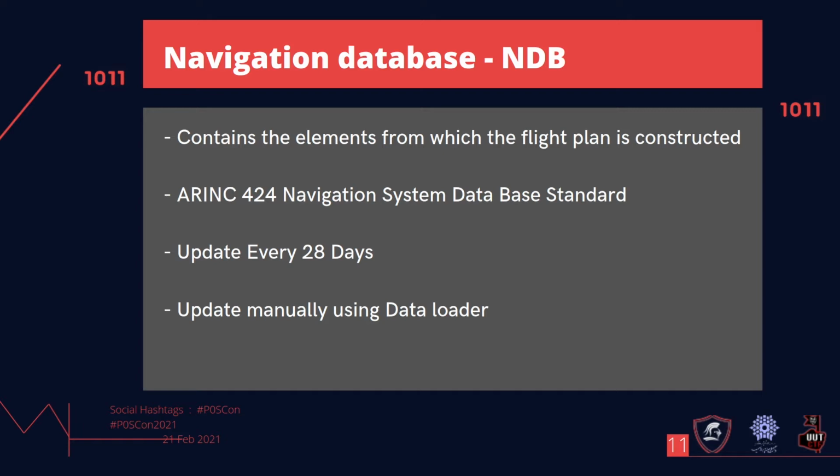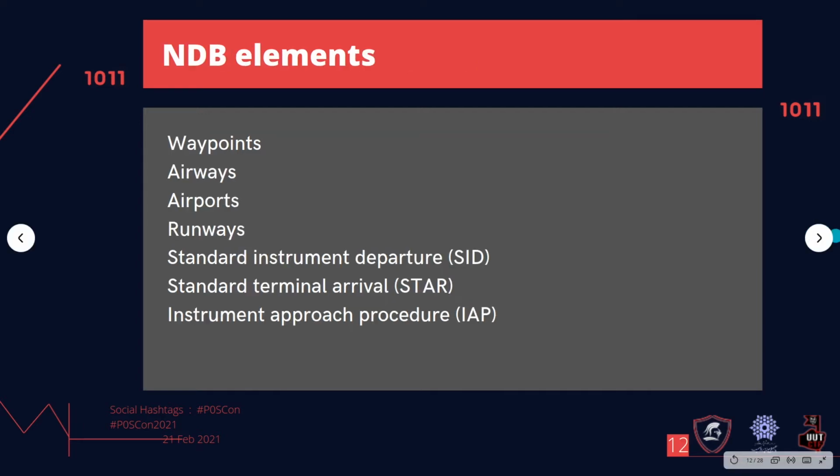All FMS devices contain a navigation database. The navigation database contains the elements from which the flight plan is constructed. These are defined via the ARINC standard. The navigation database is usually updated every 28 days to ensure that its contents are up to date. Each FMS contains only a subset of ARINC data relevant to the capabilities of the FMS.